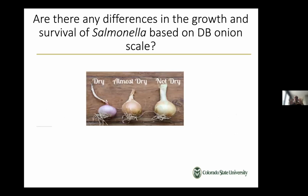So now let's dive a little deeper into what we found and what we think is the overall message here. Does it matter to be red, white, or yellow? Is the onion going to have the necessary inhibitory capacity to inactivate a human pathogen?